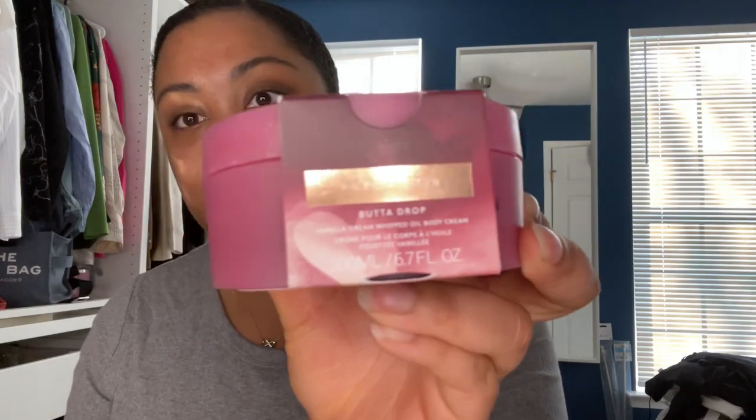I went to one inside of a Kohl's. And so this one was next to it. And she was like, well, you can try that one. It's called Fenty Skin Butter Drop Vanilla Dream Whipped Oil Body Cream. Here's the label. People were like, how did you get that? Where did you get that? And this is not on the website either.